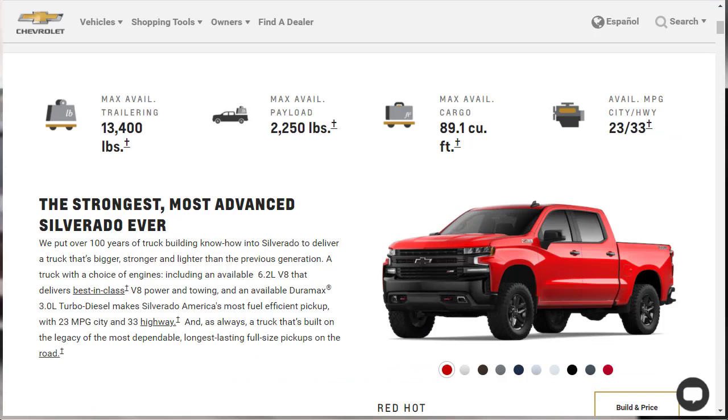All right, so let's jump into this. Let's check out the exterior colors for the 2020 Chevy Silverado. They say over here in this big paragraph that they've been building trucks for over 100 years.